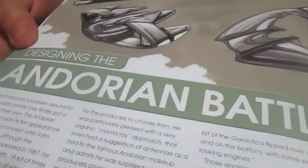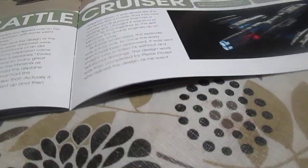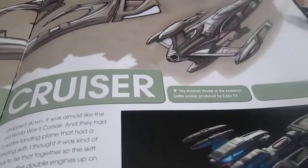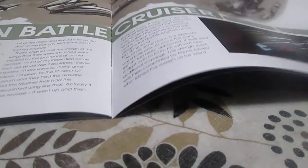Here is them designing, coming up with the ship. Should've used that one. They should've used that one. Why didn't they use that one? That one, that one, that one. Make that one next. You hear me? You hear me, Eagle Moss? Make that one.